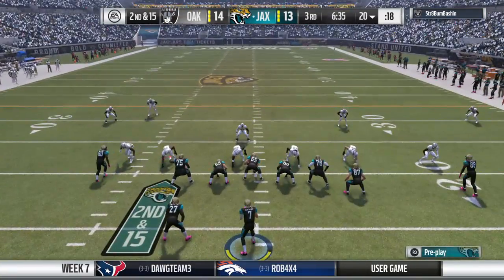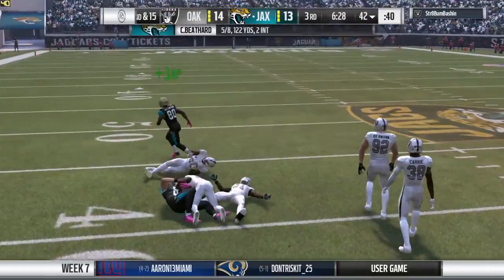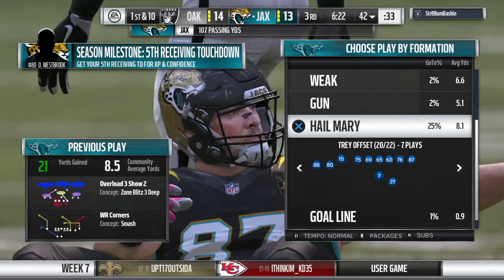Hurry up, here we go. From the shotgun, he'll look to throw. And he's got his big tight end over the middle, complete. And a nice gain of 21 yards. Partner, it's a lot of fun watching the NFL now, isn't it?